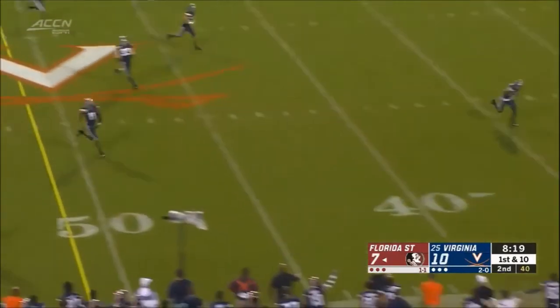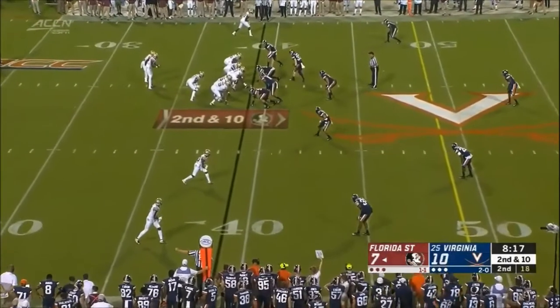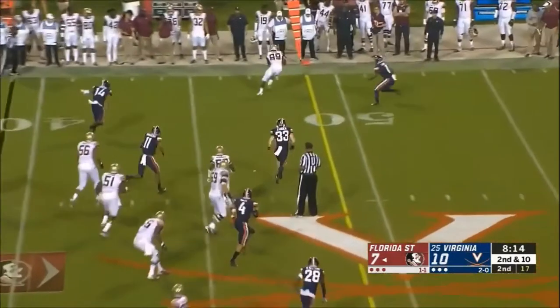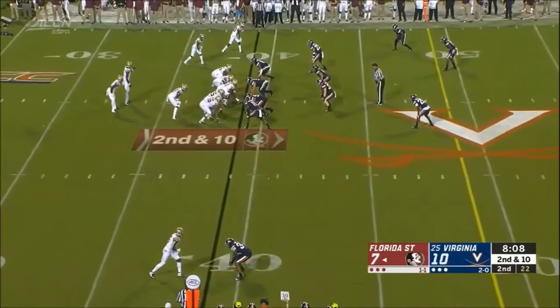Nice blitz pickup, good angle, too. Three free guys, there's not a whole lot he could do better. I'd actually like what he did there.